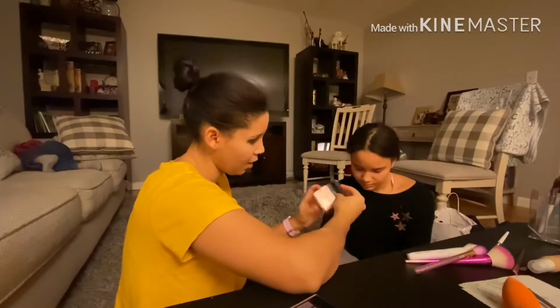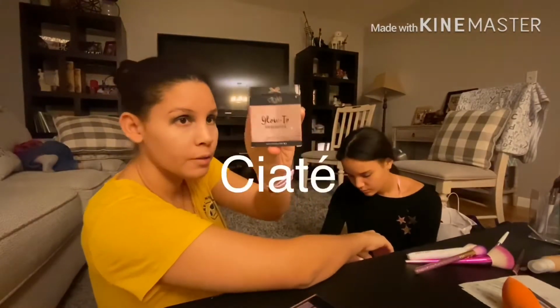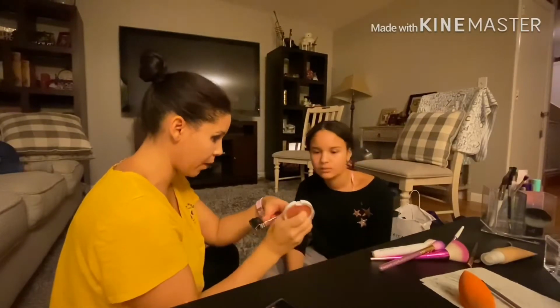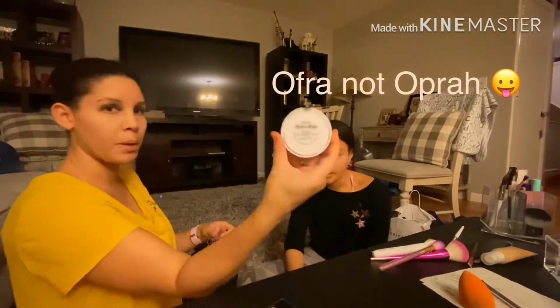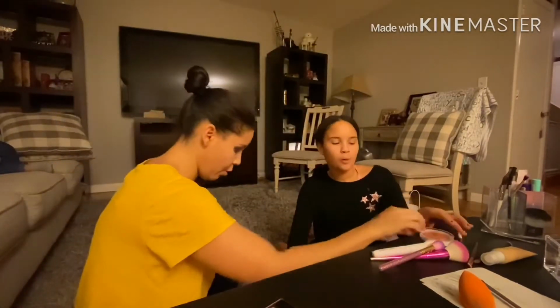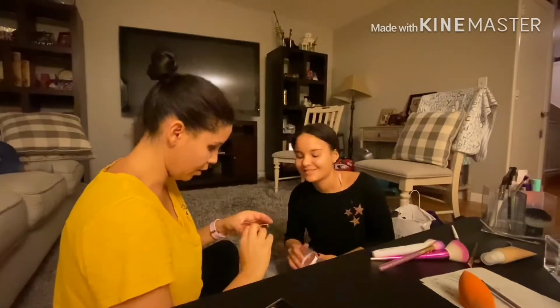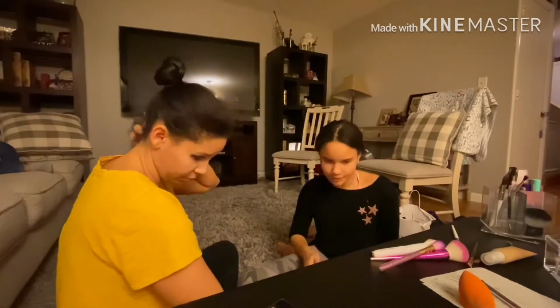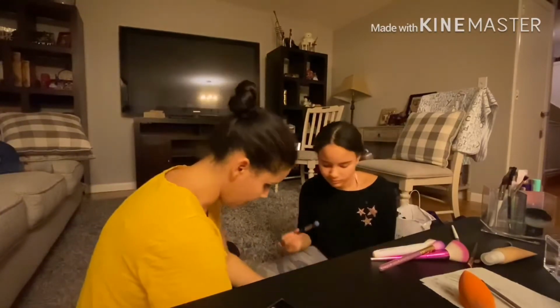Ciate again. Glow 2 highlighter. Is this highlighter? Yeah. This is Ofra Blush. It says it on the back. Oh. Blush. Okay. Ofra. Whippery. No. Ofra. Not Ofra. And then this is a highlighter. It says it right there. So this one goes first or that one goes first? You can do the blush first. So.